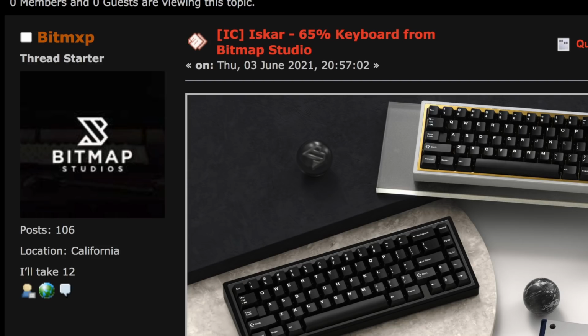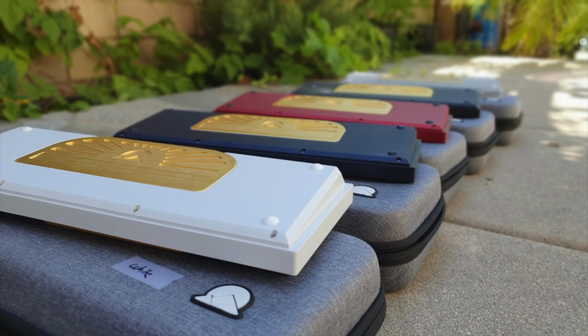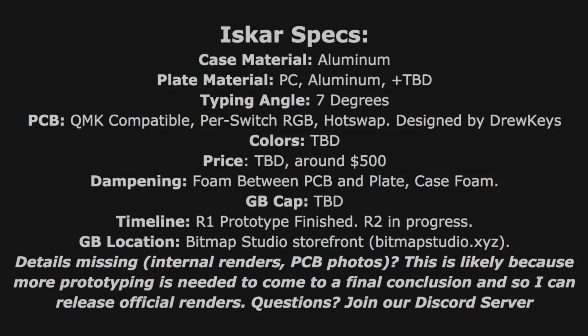The Iskar is a 65% top mount keyboard from BitMXP of Bitmap Studios, posted in early June. If you're trying to remember where you've heard that name before, Bitmap Studios is also the one behind the Alpine 65. The Iskar features a mirror polished rim, in-switch RGB, multiple sound dampening options, hot swap PCB, 7-degree typing angle, and many more. No vendors or group by date yet, but this is targeted to be a roughly $500 board.